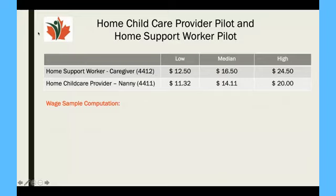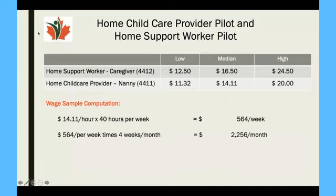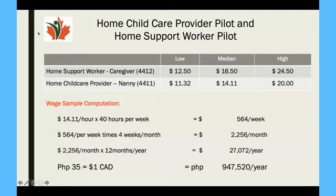So how much would that be for a month or a year? Let's say you're a nanny and the median wage is $14.11, which is what your employer will be giving you. $14.11 times 40 hours per week gives you $564 per week. For 4 weeks, a month, that's $2,256. For a year, that's $27,000. It might not seem like a lot, but converted to Philippine pesos right now, that's almost 1 million for a year of looking after a child.